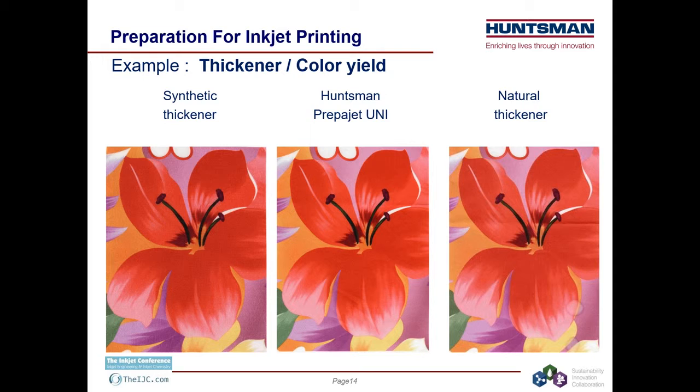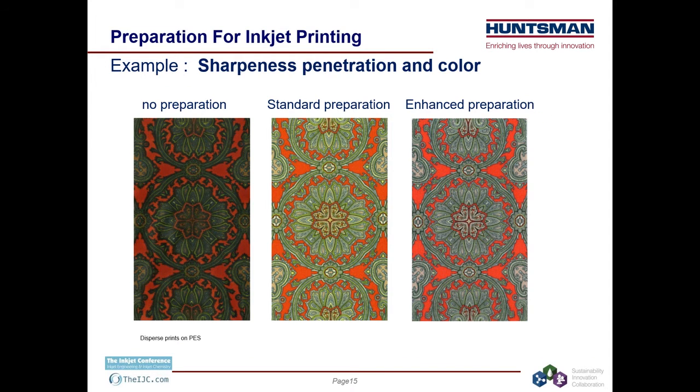With the synthetic thickener, again, it's a bit hard to see, you will get some color changes. And here you can see also, but this is more natural, it's actually a better definition. And with a natural thickener, you might see small changes in the color. So here, especially in orange, for example. See? So again, it affects the colors. So sharpness, the penetration, and color are also affected.